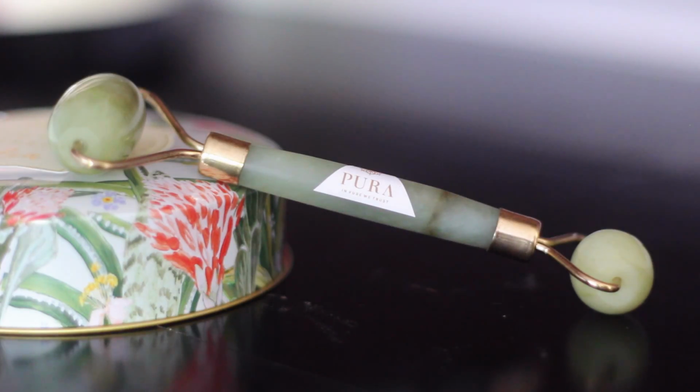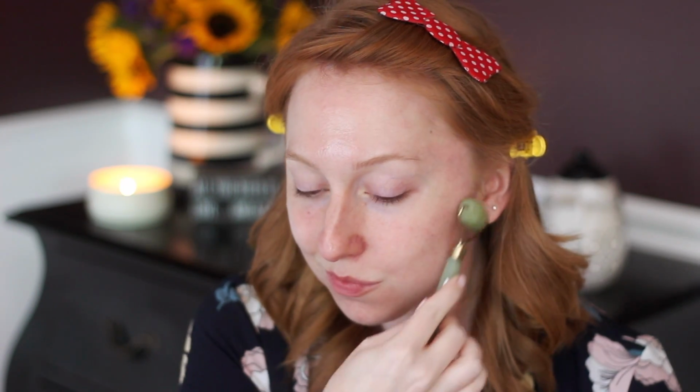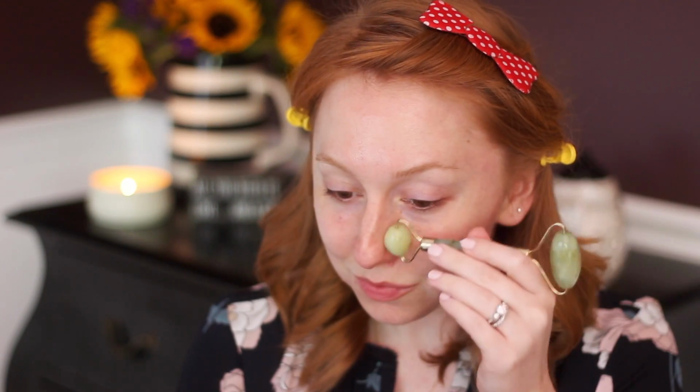And then my other huge favorite from Pura is their Jade Roller. This is so good. I think it came at the perfect time of year because with spring allergies, I feel like everything feels puffy, and just the cool jade, I just gently roll it, no pressure whatsoever. Try to roll always going towards my temples, and then it feels so good, especially around my eye area. I flip over to the smaller side and roll underneath my eye, and I could spend just minutes upon minutes rolling my jaw. I don't know why, but that feels so good. And then at the end, I roll down my neck.